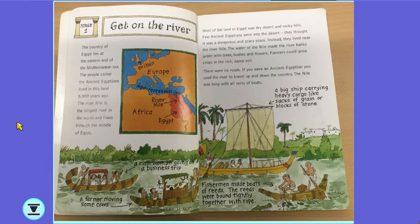Stage 1, get on the river. The country of Egypt lies at the eastern end of the Mediterranean Sea. The people called the ancient Egyptians lived in this land 5,000 years ago. The River Nile is the longest river in the world and flows through the middle of Egypt. Most of the land in Egypt was dry desert and rocky hills. Few ancient Egyptians went into the desert. They thought it was a dangerous and scary place. Instead, they lived near the River Nile. The water on the Nile made the riverbanks green with trees, bushes, and flowers. Farmers could grow crops in the rich, damp soil.